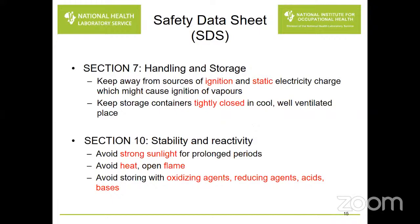Okay, so now section 7 deals with the handling and storage of the product. And again, they mention here, keep away from sources of ignition and static electricity charge, which might cause ignition of vapors. And then also keep storage containers tightly closed in cool, well-ventilated places. And then section 10 deals with the stability and reactivity of the product. They say avoid strong sunlight for prolonged periods, avoid heat, open flames, and avoid storing the product with oxidizing agents, reducing agents, acids, and bases.